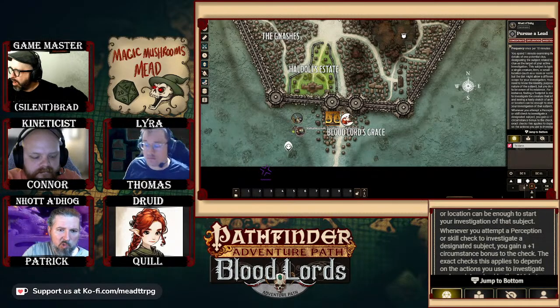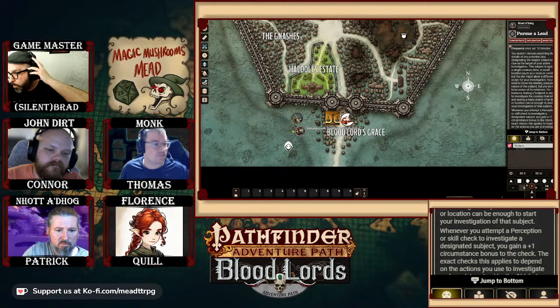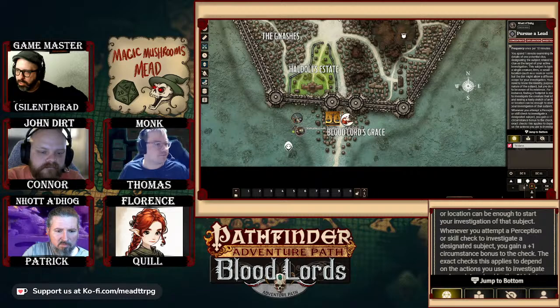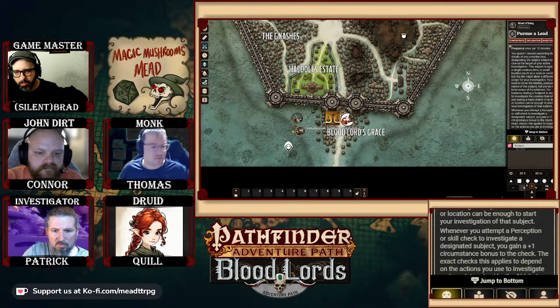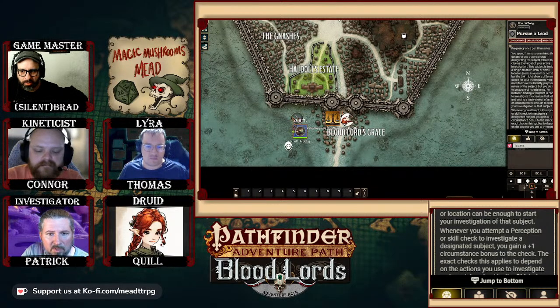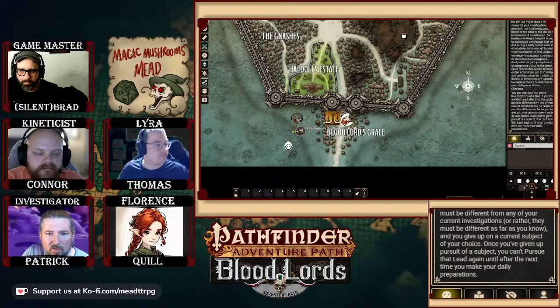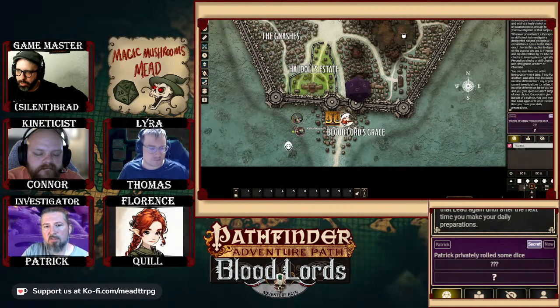But you can give me a gather information in the back. Basic action macros under exploration. You've got gather information, and you can have that checked off and get that +1. Where the hell's the gather information? Exploration. Gather information. Let's see what happens. Okay.